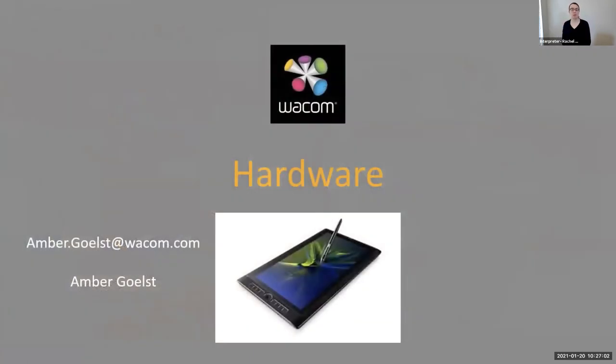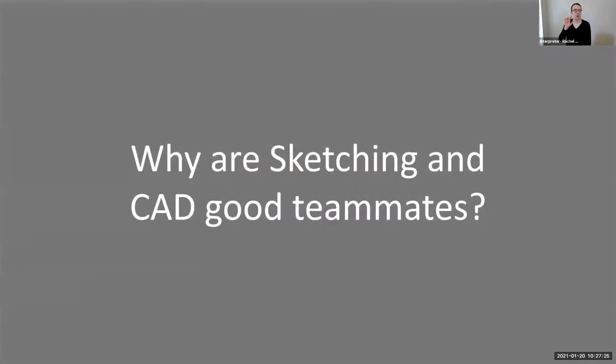I've done a lot of work with Wacom. My friend Amber challenged me a lot, and helped me push a little farther with using a pen to do CAD, right? So I use their hardware. I think right now I'm using one of their Intuos tablets. Later, I'll use one of their Mobile Studio Pros. So that's what I'm using for hardware, right?